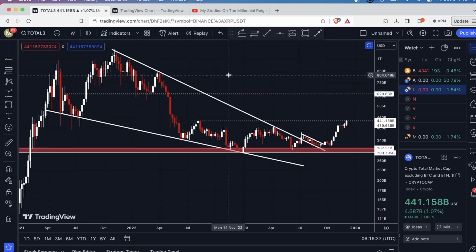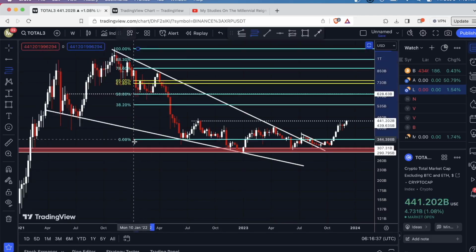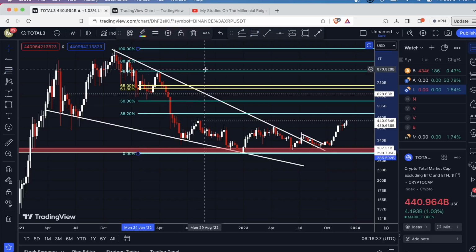I think I mentioned that this is the golden pocket 618 range. It's not, it's the 786. So I'll do that once again just to show you. High down to the low, and yeah, it's right here, 786, and that's around 850 billion. So just shy of the 916 billion off the break of the falling wedge. I would definitely prioritize this level.